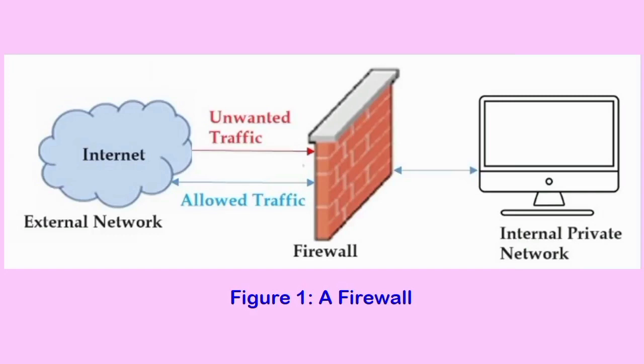In Figure 1, the external network represents the untrusted networks such as the Internet. As mentioned earlier, the firewall is the protective barrier between the external and internal networks, and the internal network represents the trusted network within an organization. The firewall monitors and controls the traffic between the internal and external networks, enforcing security policies to prevent unauthorized access and ensure the safety of the internal network.